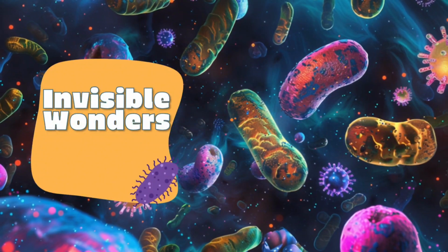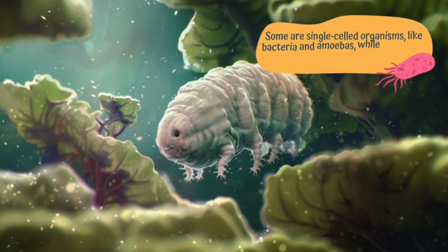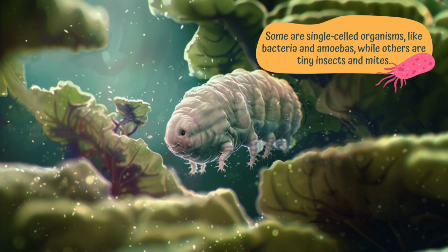Invisible wonders. Microscopic creatures come in many shapes and sizes. Some are single-celled organisms, like bacteria and amoebas, while others are tiny insects and mites.